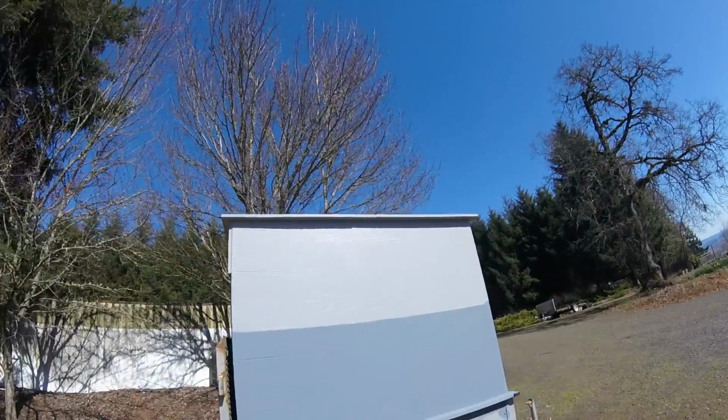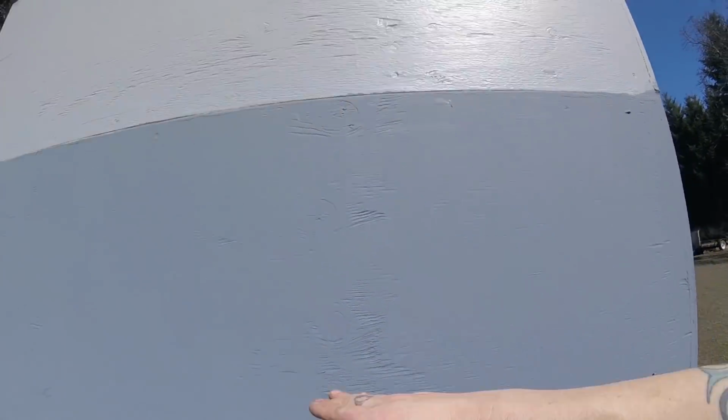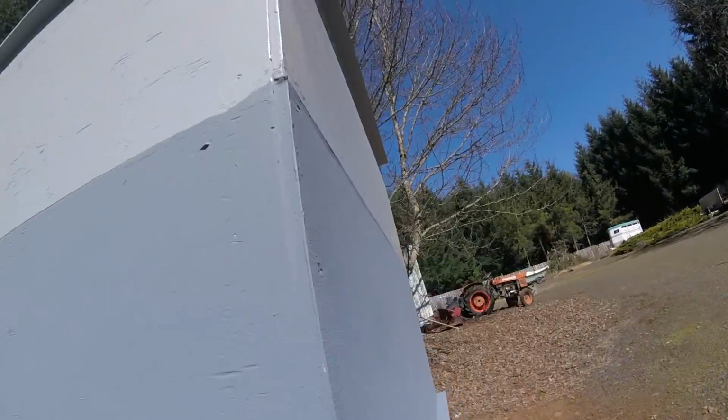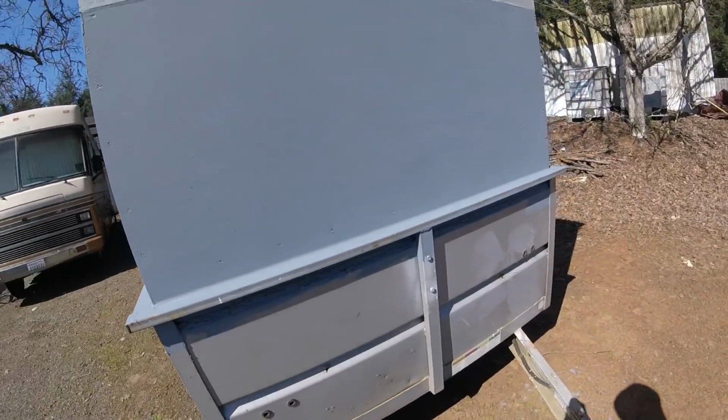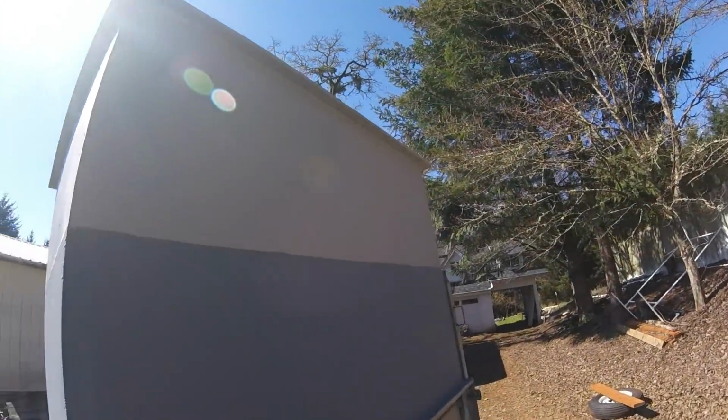I did not have any more of this lighter blue, so I was just supposed to touch up this bottom portion, but to make it match, I just painted up to the line, and then I got lazy and started painting the metal. I don't think it really matters at this point.